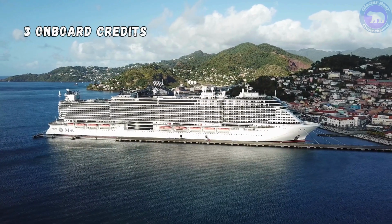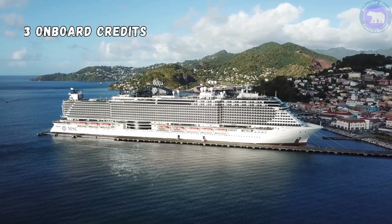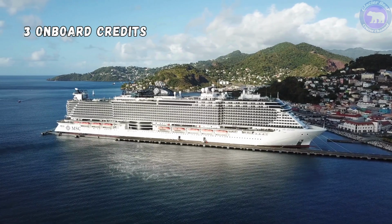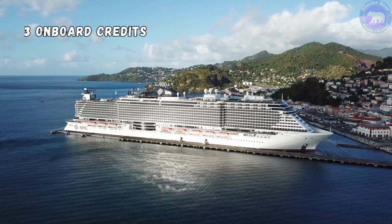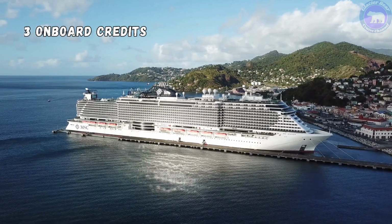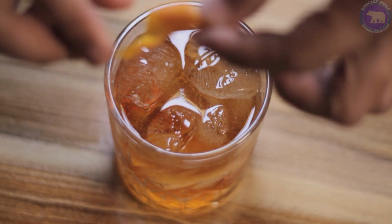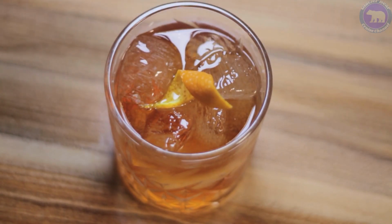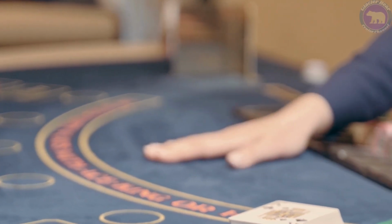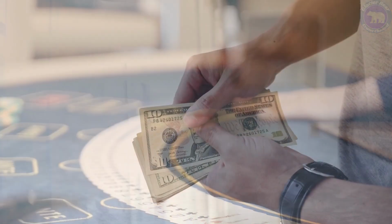Hack number 3. Take advantage of onboard credits. Onboard credits can be used for anything from excursions to spa treatments. It's like having free money to spend on your vacation. If your cruise line offers promotions that include these onboard credits when booking your cruise, consider using these credits towards drinks instead of using the drink package. Since onboard spending can get out of hand, it's always good to make a budget ahead of time on what you'll spend during your cruise so you'll be prepared.